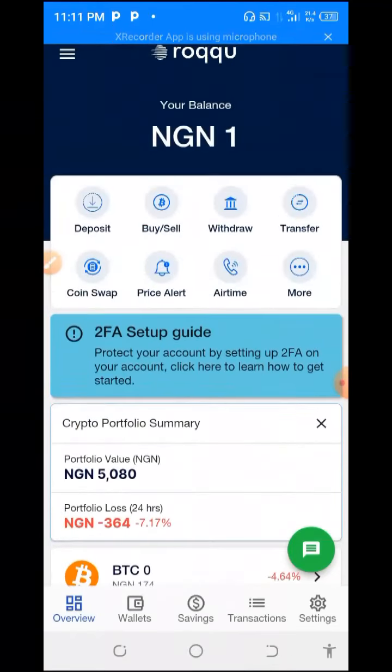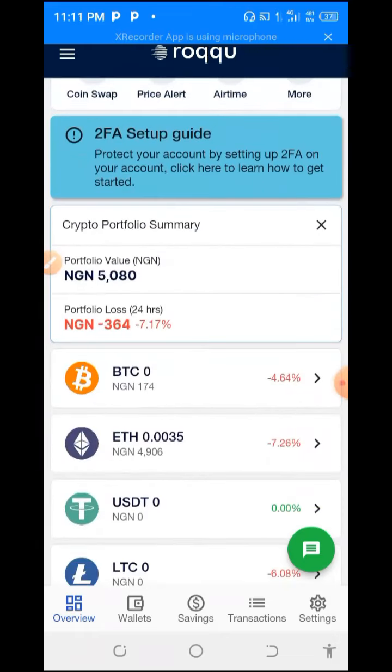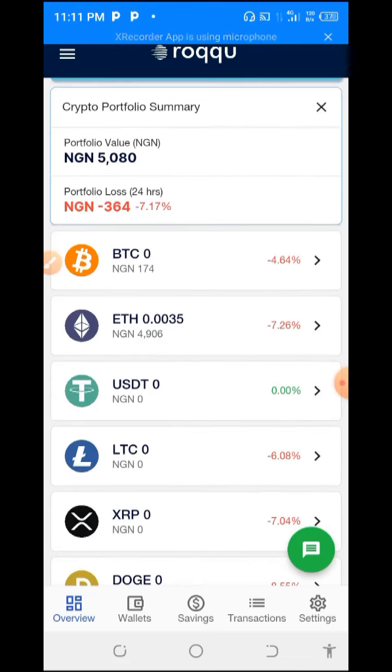You can see the portfolio value is 5,080. You can look at your Ethereum, what we have in Ethereum now, 4,906. So that is the Ethereum.